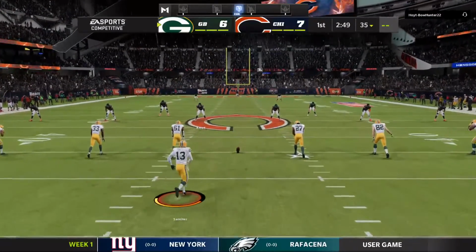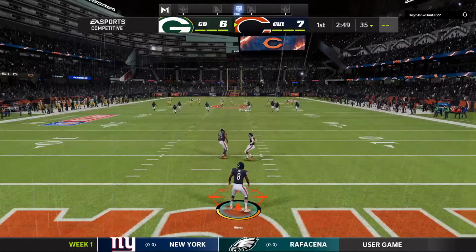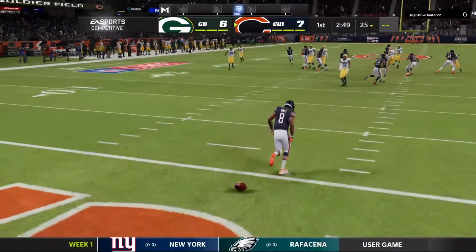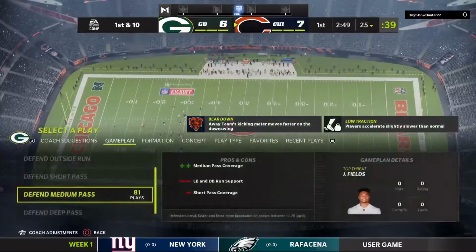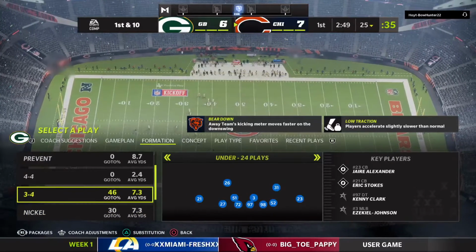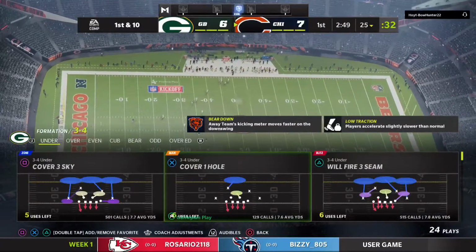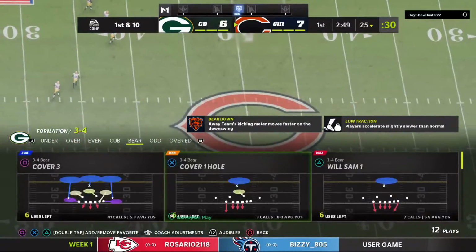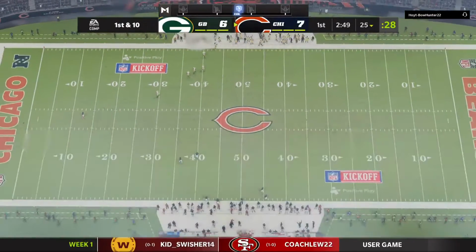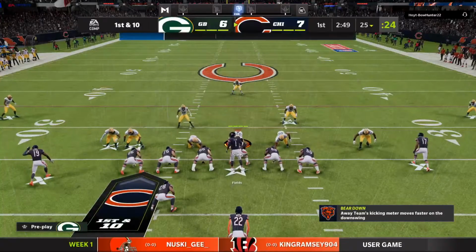So with the missed PAT in his rearview mirror, he goes back out to kick this one off. Hines opting not to risk it, and this will come out to the 25. At the line, prepping for their next drive, the Bears offense.